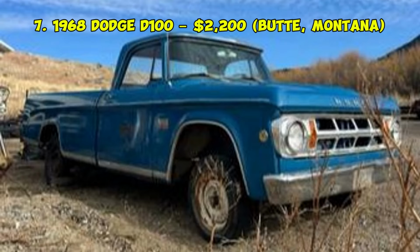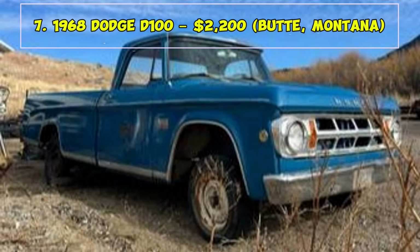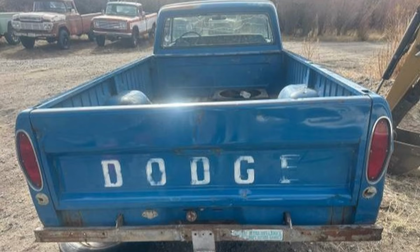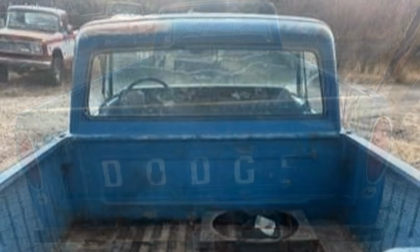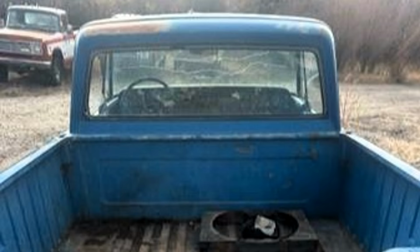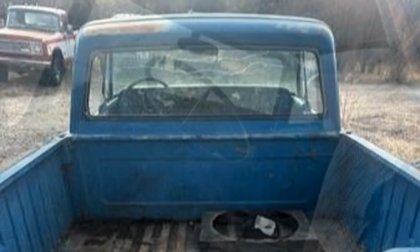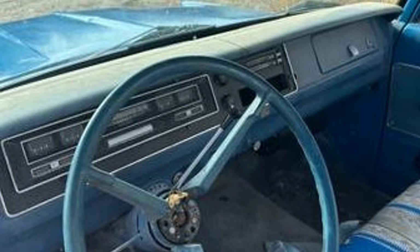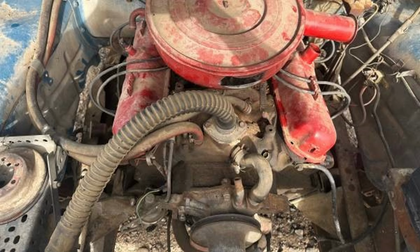Number 7. 1968 Dodge D100, $2,200, Butte, Montana. This 1968 Dodge D100 half-ton pickup remains structurally sound with minimal exterior rust and a straight body. The engine turns freely by hand, and while the floorboards require replacement, it's a solid candidate for restoration. Dodge trucks of this era are growing in popularity, making this a good entry-level project with potential.